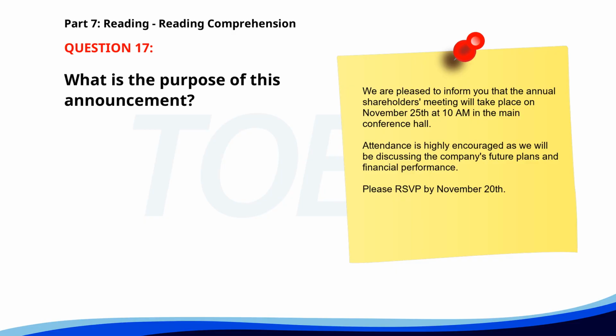Number 17. We are pleased to inform you that the annual shareholders meeting will take place on November 25th at 10 a.m. in the main conference hall. Attendance is highly encouraged, as we will be discussing the company's future plans and financial performance. Please RSVP by November 20th. What is the purpose of this announcement?